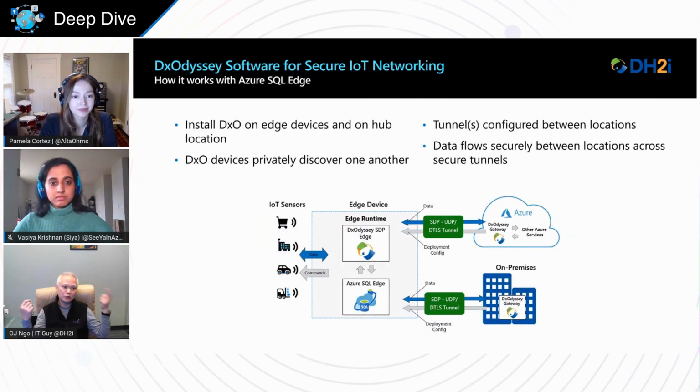And essentially you create a tunnel for each app. You open up for one app, then you only have one tunnel to deal with, or configure, I should say. And if you have many more apps that you want to allow the data exchange, then you create a tunnel for each one of those apps. But there's no limit on the number of tunnels you can create over the DxOdyssey gateways.